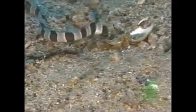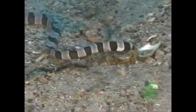By looking and moving like a snake, this eel uses false advertising to keep predators at bay. It's a remarkably effective disguise, especially for an eel whose mark is worse than its bite.